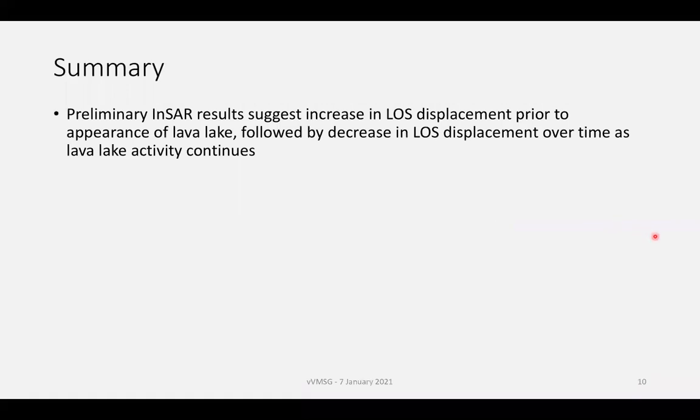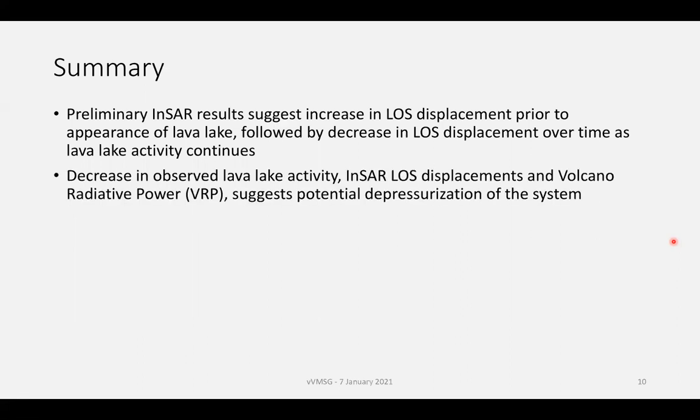And so just to summarize some of these key results, preliminary results are suggesting this increase in line of sight displacement prior to the appearance of lava lake, reaching a peak in line of sight displacement after the first 10 months, and then decreasing over time as lava lake activity continues. And comparing this with our gas geochemistry and volcano radiative power results over time, as well as visual observations, this is then suggesting we now have potential depressurization of the system.